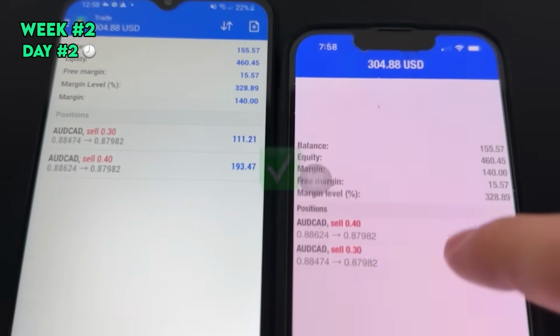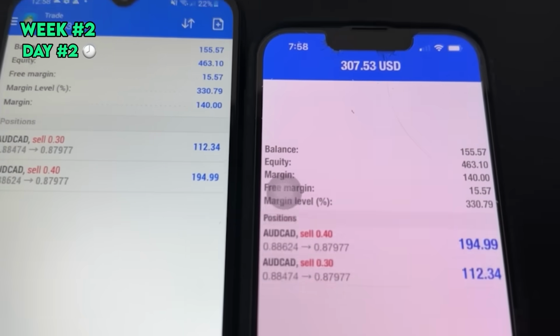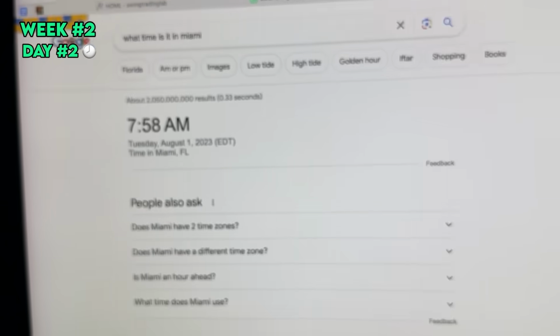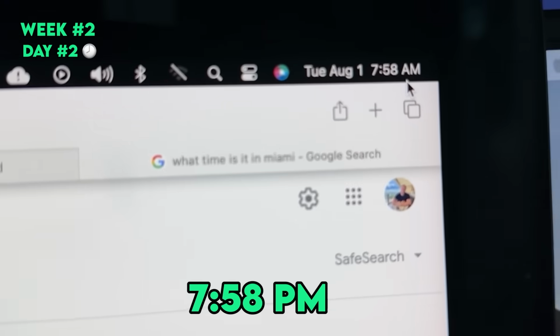So as you guys can see, this is an update on how the trades are going. This is a live update. As you guys can tell, everything here is live. We're gonna put what time is it in Miami, and I'm gonna refresh the page. It is 7:58, and you guys see here that I am refreshing it. You go to the top right of my screen, and it is 7:58.